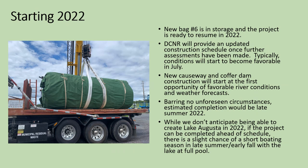New causeway and the cofferdam construction will start at the first opportunity of favorable river conditions and weather forecasts. Barring unforeseen circumstances, the estimated completion would be late summer 2022. While we don't anticipate being able to create Lake Augusta for the majority of this upcoming season, the project can be completed ahead of schedule. There is a slight chance of a short boating season in late summer and early fall with the lake at full pool. And this is our hope.